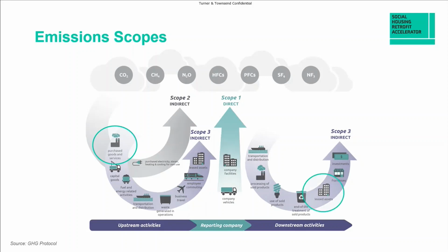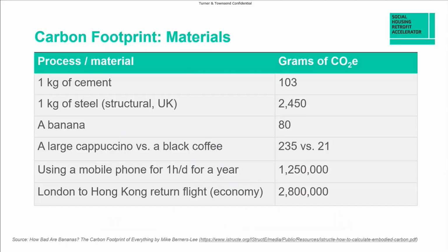We also have things around leased assets as well. So we might not own a particular property. We might have a rented office, for example, and those assets that we are looking at can sometimes be a challenge to think about. But when we're thinking about actual materials, they have a whole range of different impacts.